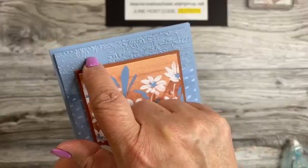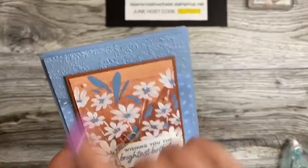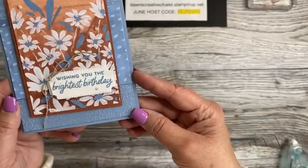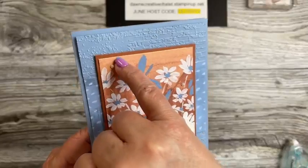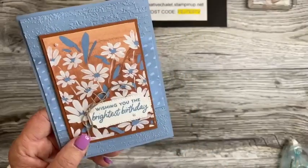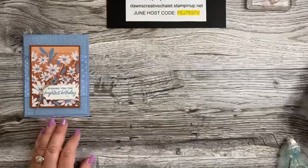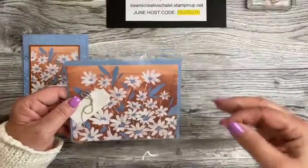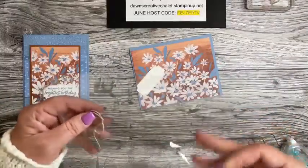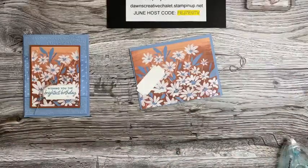Again, I had used the 3D embossing folder, the exposed brick, on this because I felt it needed just that extra little something. And then I also used copper clay to frame around this piece of designer paper. But with that being said, we're going to use the same color theme, but we're going to make this card even easier. Get my bow out of there.